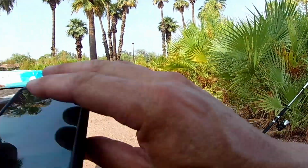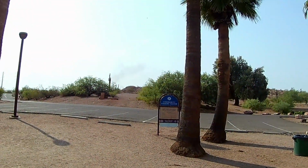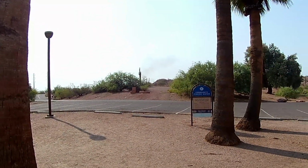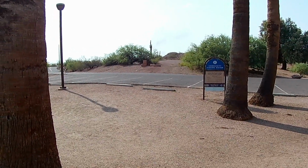Looks like there's also a fire off in the distance here. I see some smoke just on the other side of that mountain, so I'll have to keep an eye on that. That's more towards where the 202 and stuff is.